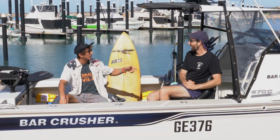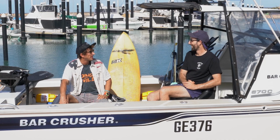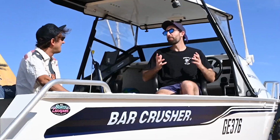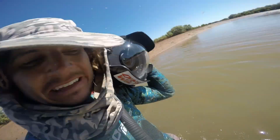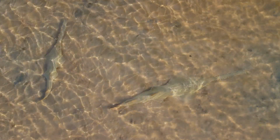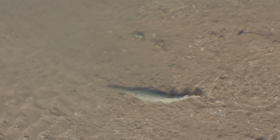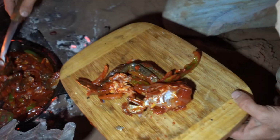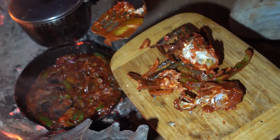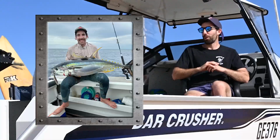So after pushing the Bar Crusher to the absolute limits, was it worth the couple of scratches we put on your boat? I was a bit devastated about the scratches, but it was an incredible adventure. Highlights were definitely seeing two sawfish, critically endangered and a first for us, and catching some amazing mud crabs and cooking them up on the campfire with a bit of a family secret recipe. And then the run home, getting a couple of tuna, was also amazing.